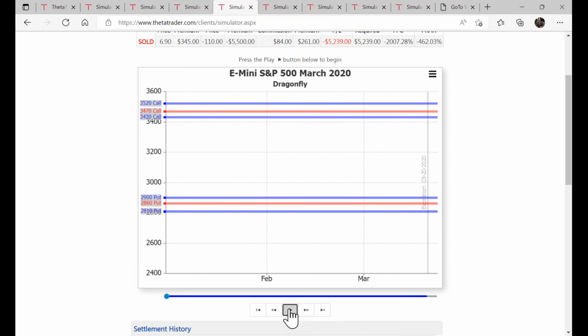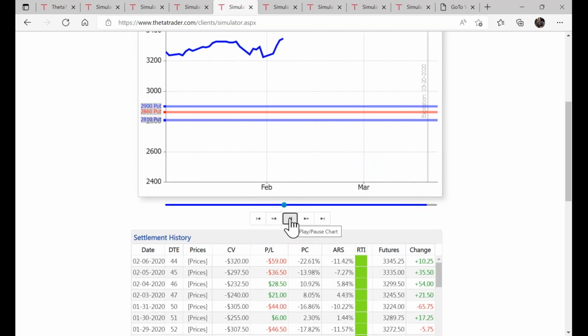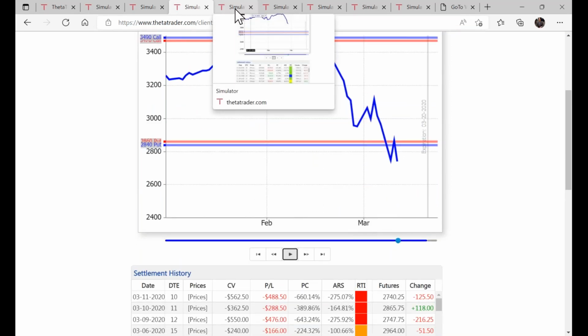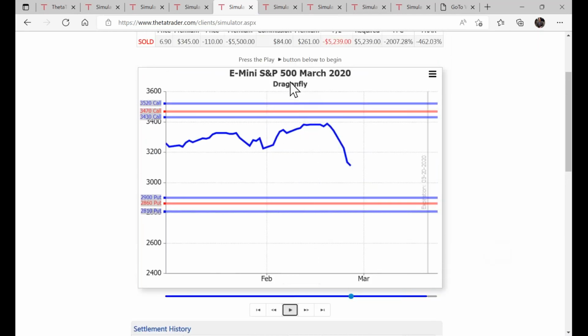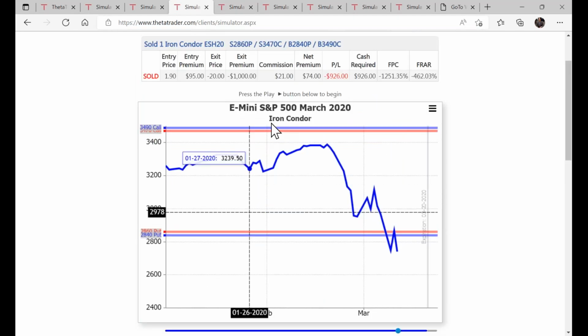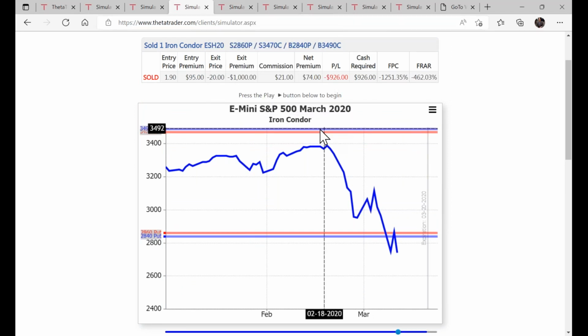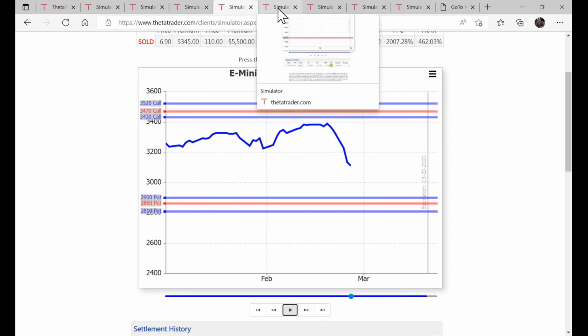And we'll look at a dragonfly here and compare that to the condor we just saw. Look at that. It actually turned blue and gave you a profit-taking signal. So instead of hanging on to the condor and ending up taking a loss, had you done a dragonfly on that same day, that same trade, you had an opportunity here to take profits, and that could have been automated. And that's the March 2020 expiration, same trade. I mean same date, I guess I should say, same expiration. So the condor and the dragonfly can behave differently. That's why the condor, I guess you could say, is a little more aggressive.